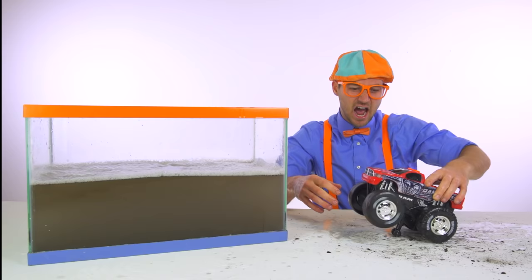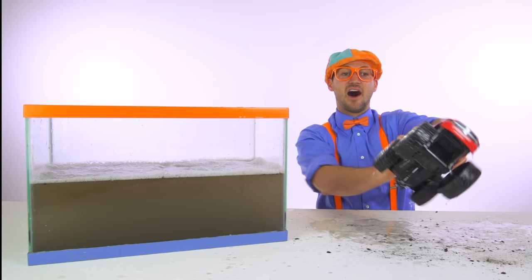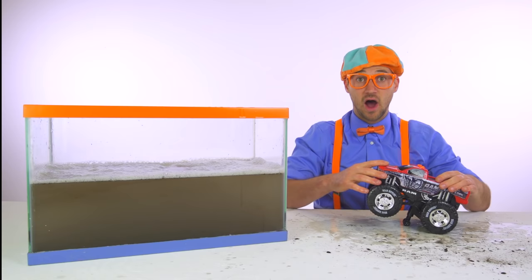Is this a cool truck? It was so dirty before. Look, and all the dirt is in the water. Now, it's a big red truck. You can see the color now. Yeah, that's the color red. Okay, now I think we should wash a real big red truck.